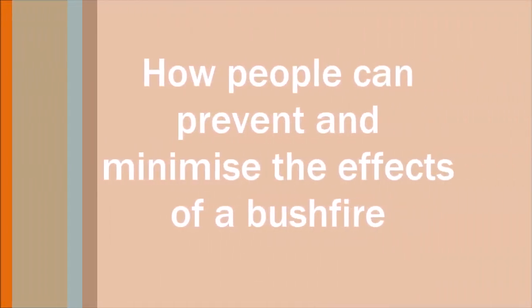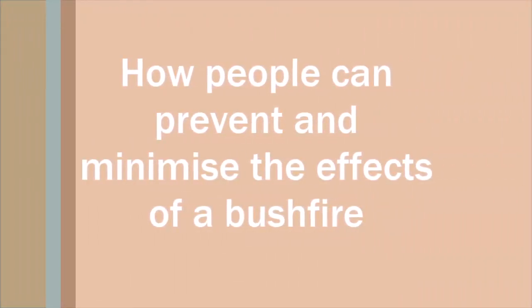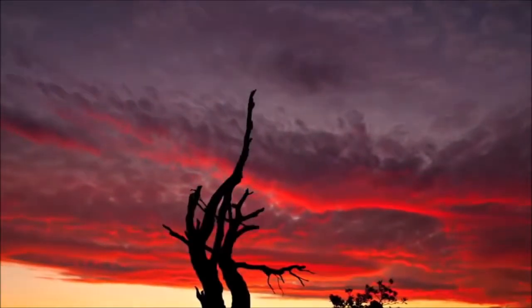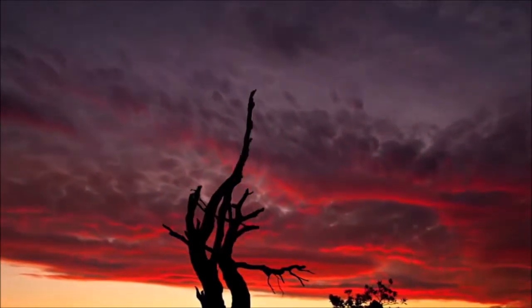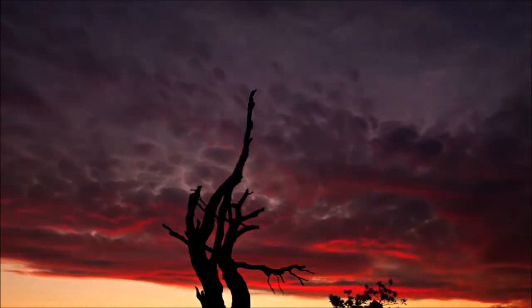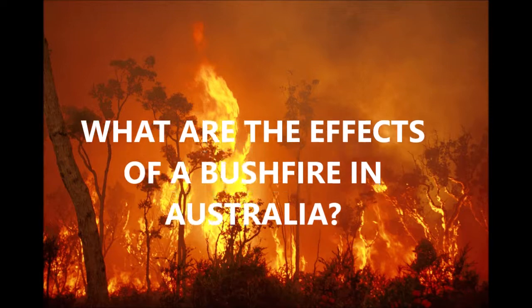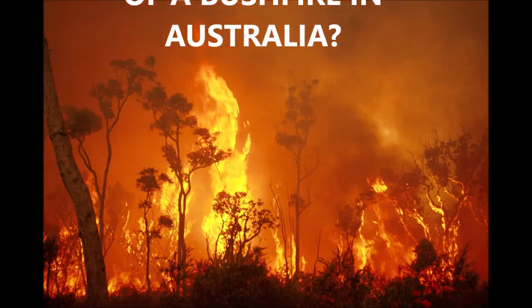Good morning, Year 5. Today we're going to talk about how people can prevent and minimise the effects of a bushfire. The Australian climate is commonly warm, dry and prone to drought. All year round, the majority of Australia is prone to bushfires. The effects of a bushfire in Australia can be extremely devastating.